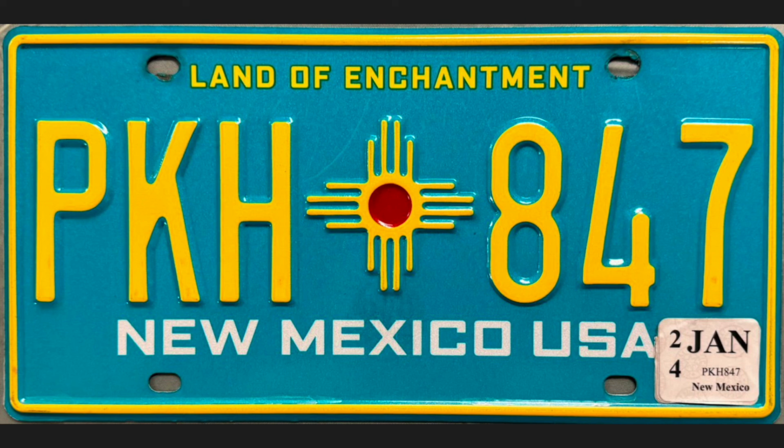New Mexico might be the best though. I love the symbol in the middle. I love the text that says New Mexico, USA. I love the color, the turquoise in the background. The nickname at the top is amazing. The land of enchantment. New Mexico is enchanting. It's almost like a different country, honestly. If you go to New Mexico, it feels like a different country. It feels like you're in a dream.